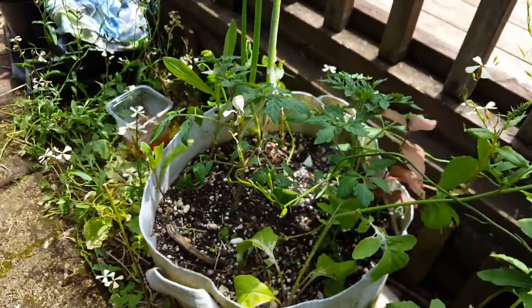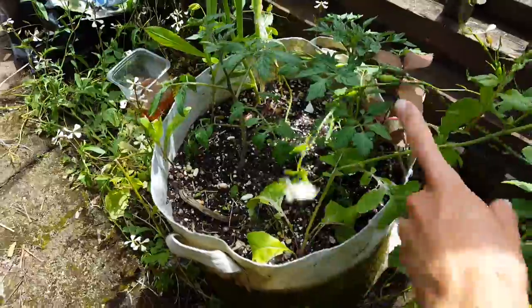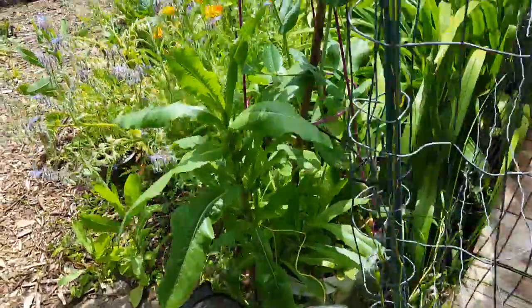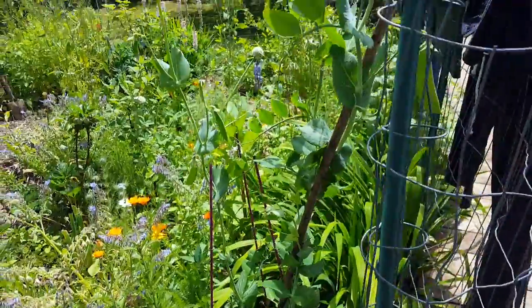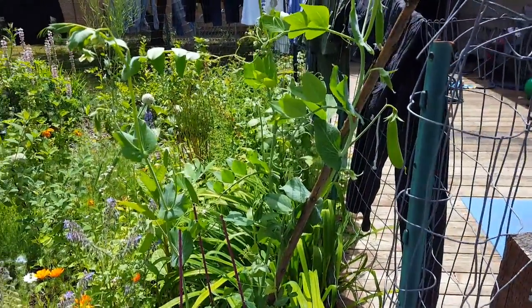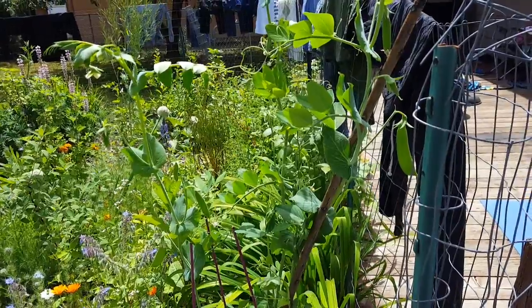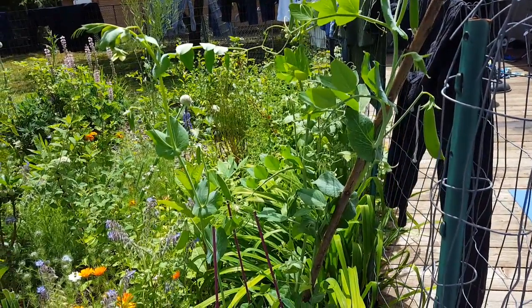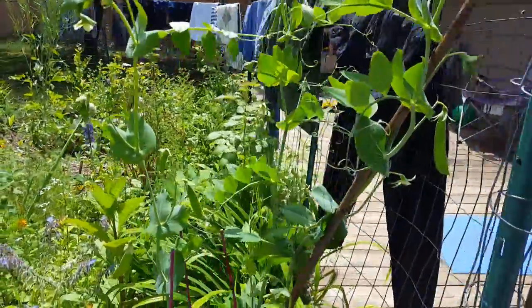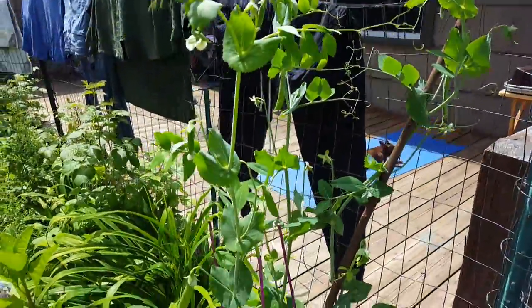Got a few tomatoes in pots, cherry tomatoes here. Our annual crops don't really do well here in my dirt because I don't do much to it, so they're kind of weak and the slugs get them and they don't make it. So peas almost never make it unless I put them in a pot. So a few things in a pot.